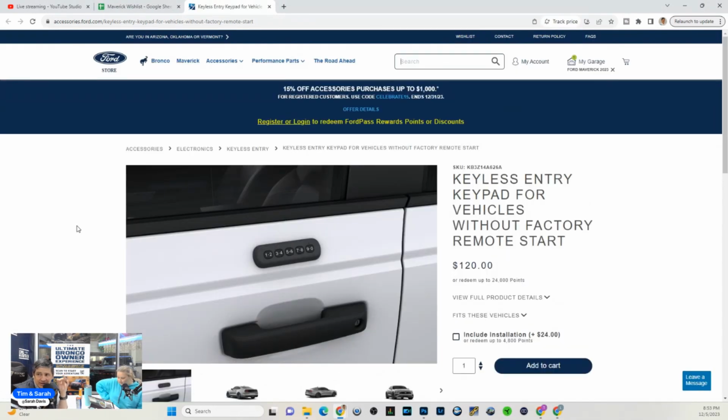This is the keyless entry keypad, but it is the same one that they put on. But you want to talk about what people have found out about people that tried to add that later? Yes. So people that have purchased these and are trying to put it on themselves won't be able to add it without going to a dealer.